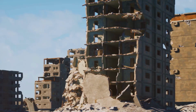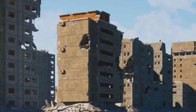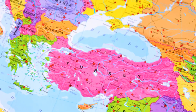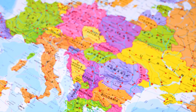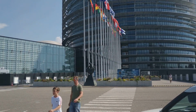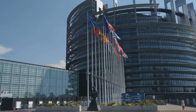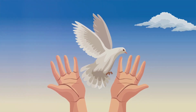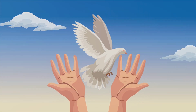These devastating wars brought about significant changes in political power, societal structures, and economic systems across the continent. The aftermath of the wars led to the reshaping of borders and the emergence of new nations. In the ashes of the Second World War, the idea of a united Europe began to take shape. The formation of the European Union in 1993 was a significant milestone in Europe's history. It was a testament to the continent's resilience and desire for peace, stability, and shared prosperity.